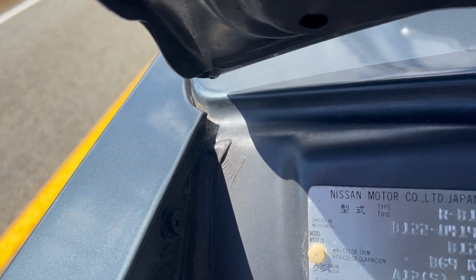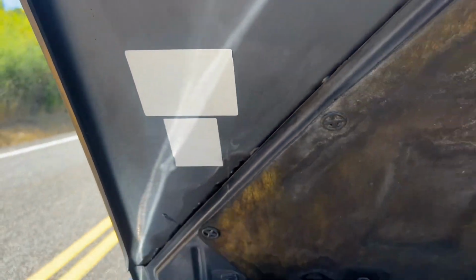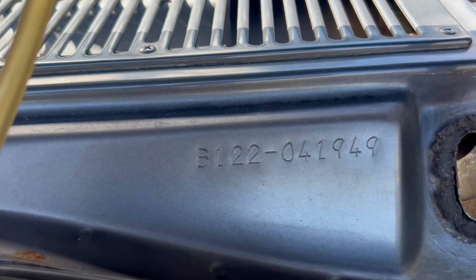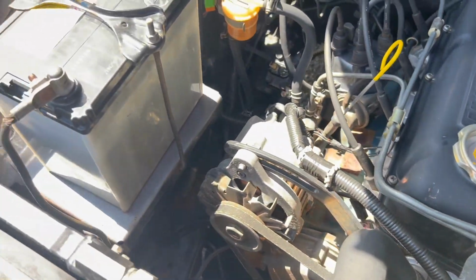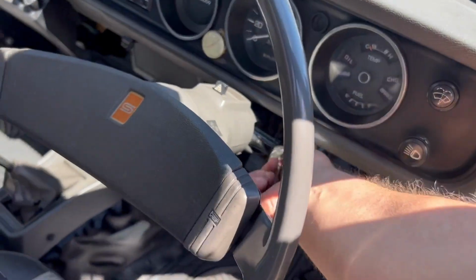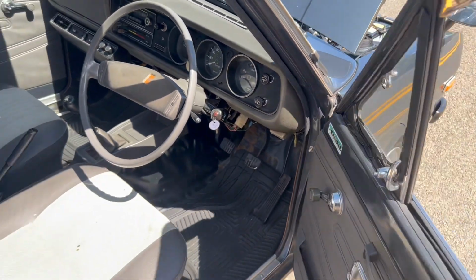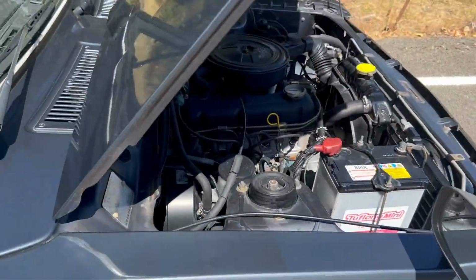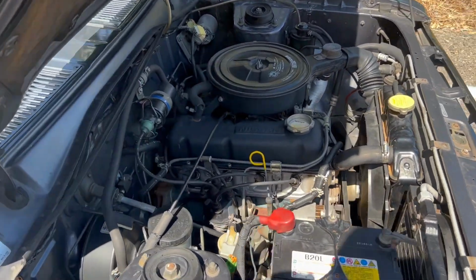ID. These numbers are worn. There's the other ID on it as well. And you'll see close-ups of all this in the auction with pictures. But everything's fairly clean underneath here. I'll go ahead and fire it up here real fast. Here it runs nice and smooth.